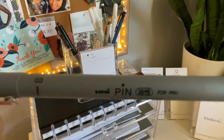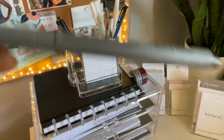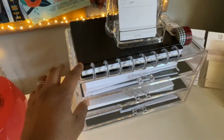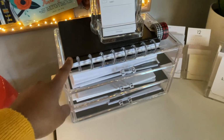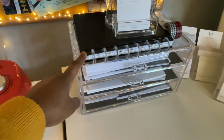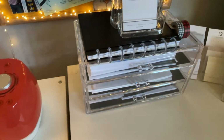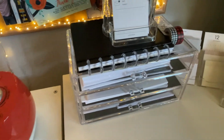I need to put my glasses on so I can see. I'll link it too. And then I have some sticky notes right here. Underneath this is my goal setting planner or agenda. It's just a tool cover with some clear disc, and I use that for goal setting.